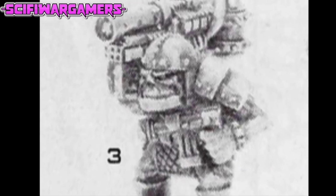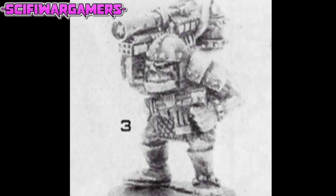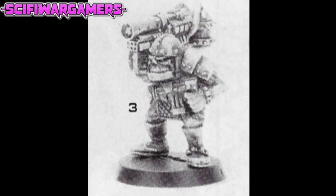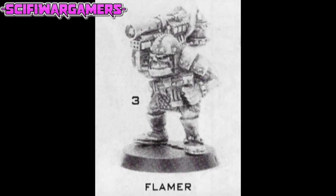So, moving on, we have our first heavy weapon Ork, and this is a guy with a flamer, and he has a bolt pistol in his left hand and a lovely pair of wellies. Notice that flamer is one of the awesome style flamers, and I think this Ork is tremendous.